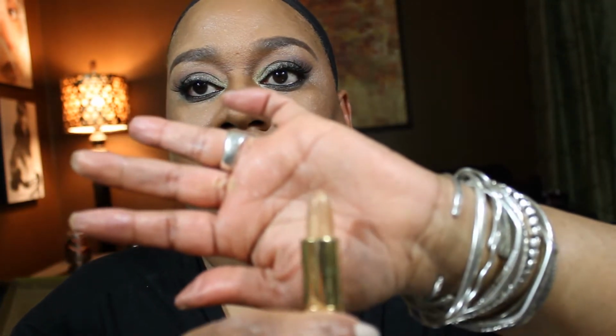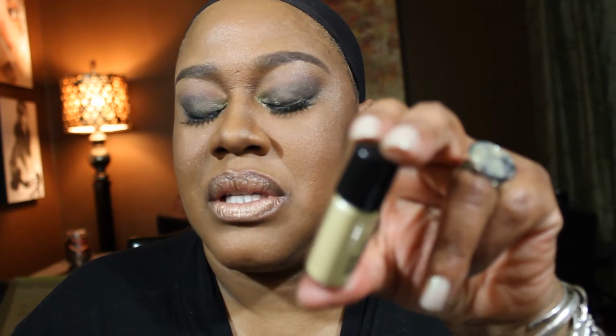Now, for the lips, guys, I said I was going to start playing around with my pigments. I used the Guerlain, it's a really pretty gold. I used this on my lips, and then to top it, I took this gold gloss by MAC, and it is called Crystal Beach. And then I took this gold pigment and I mixed the two together. The gold pigment is called Gold Dusk. That's what it looks like. I mixed these two together, and then just went over the lip to give it that glossy look.